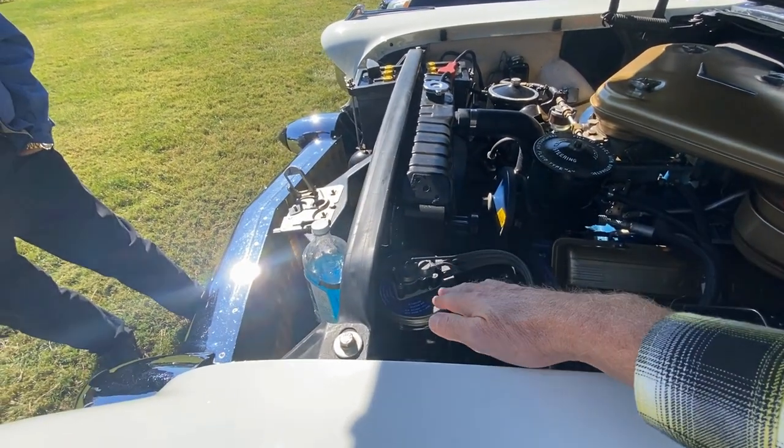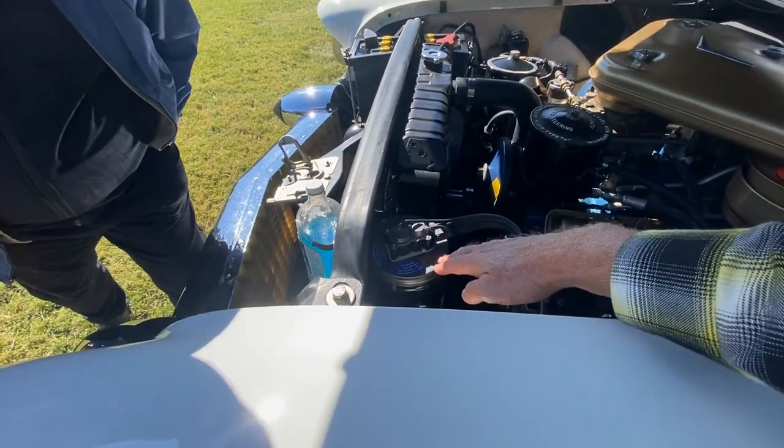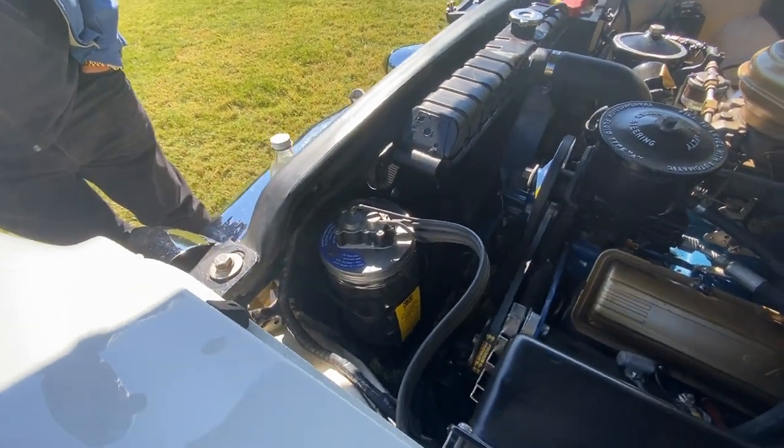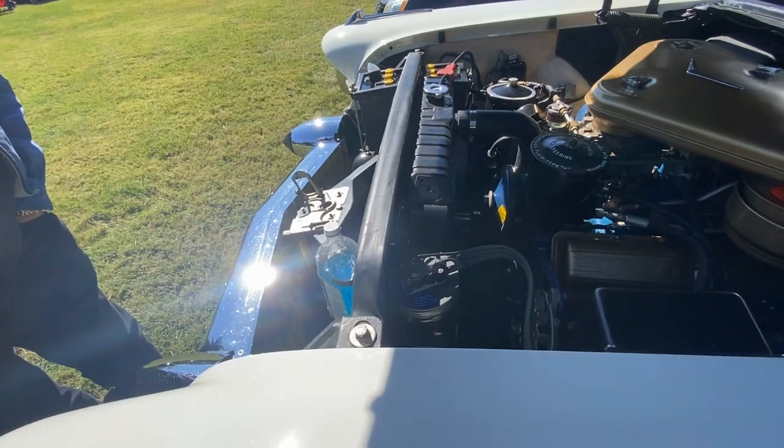And is this the overflow for the radiator here? That is the washer. Oh, that's the washer. Windshield washer. Okay. Yeah, and this is the extra. Okay, right, that threw me off.